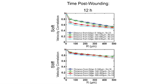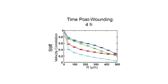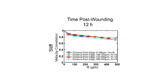So using these two parameters, we found that increasing substrate stiffness increases cell-cell coordination during collective migration. Most strikingly, we found that not only are cells migrating with higher coordination on stiffer substrate, but the coordination actually extends deeper from the wound edge into the cell sheet on stiffer substrate. Cell coordination spread from the front to the back of the sheet as wound healing progressed.